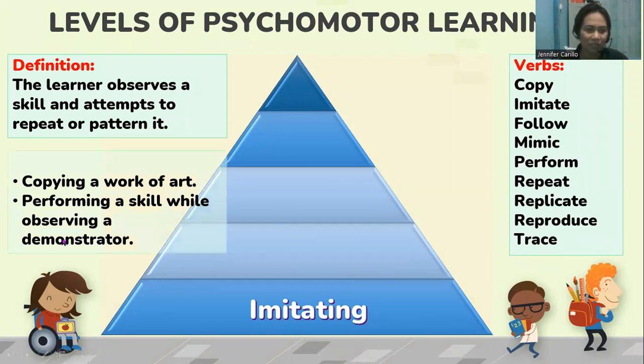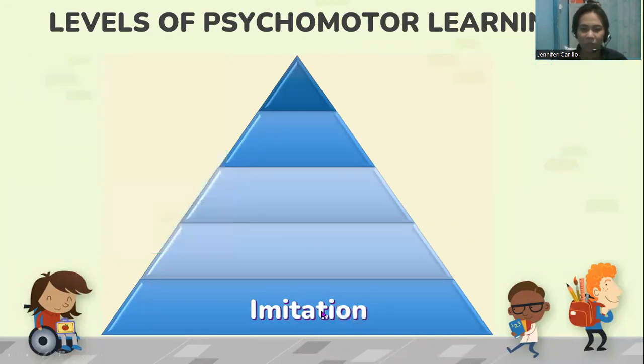Number one, copying a work of art. Another, performing a skill while observing a demonstrator, just like what we had a while ago. We copy the dance moves shown by our dance demonstrators or dance instructors. So after imitating, the student should advance their skill.